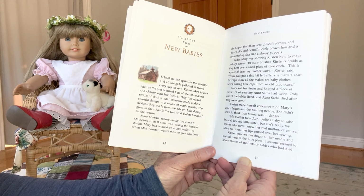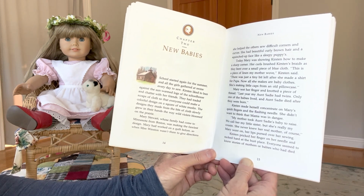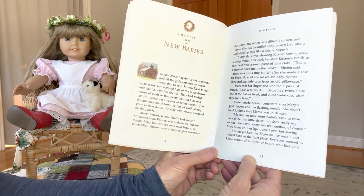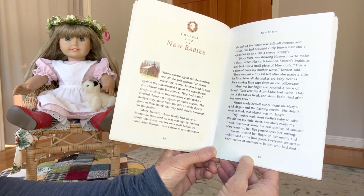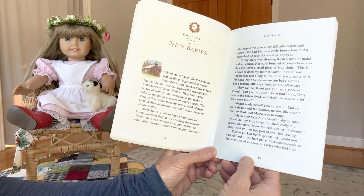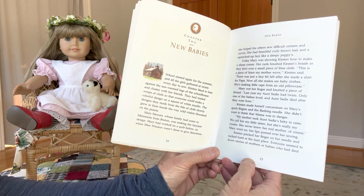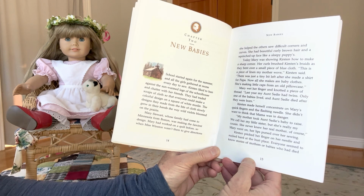Kirsten made herself concentrate on Mary's quick fingers and the flashing needles. She didn't want to think that Mama was in danger. "My mother took Aunt Sadie's baby to raise. We call her my little sister, but she's really my cousin. She never knew her real mother, of course," Mary went on, her lips pursed over her sewing. Kirsten pricked her finger from the needle and sucked hard at the hurt place.